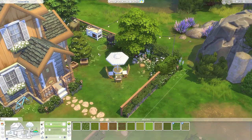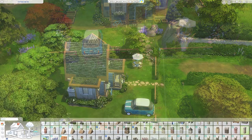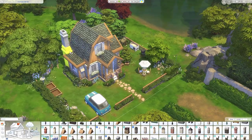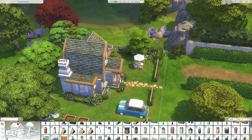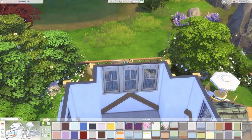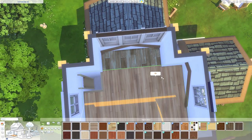So for this garden, I decided to go with a more natural looking garden area. As you guys can see, I didn't want it to look neglected. It's always hard to describe for me because I want a garden to look natural but not completely overgrown, and that's basically the concept for this garden here as well.